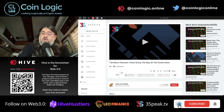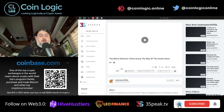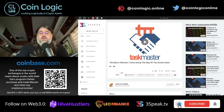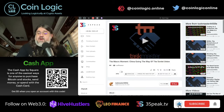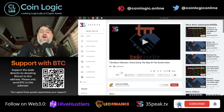You can choose to view it from the 3Speak servers, or you can choose to view it from IPFS, where you're actually viewing it from a decentralized platform. IPFS is the Interplanetary File System. It is basically decentralized file storage that they utilize. Some people have their other crypto wallets set up, and some do not.